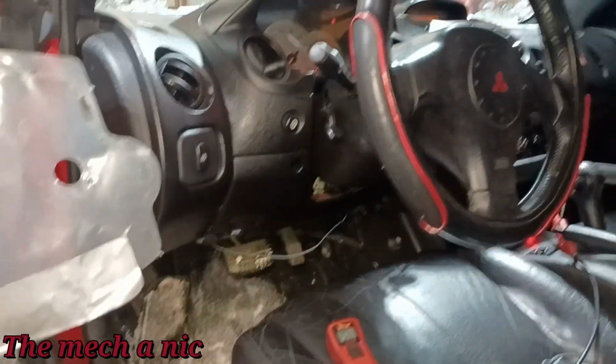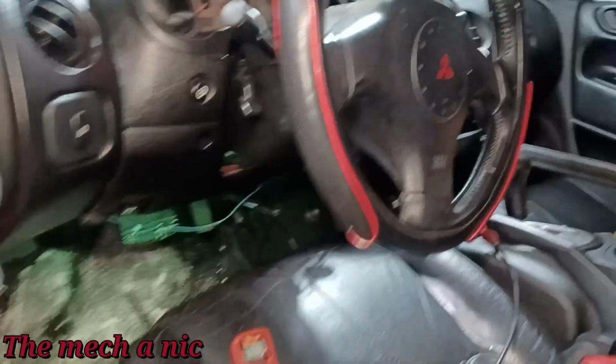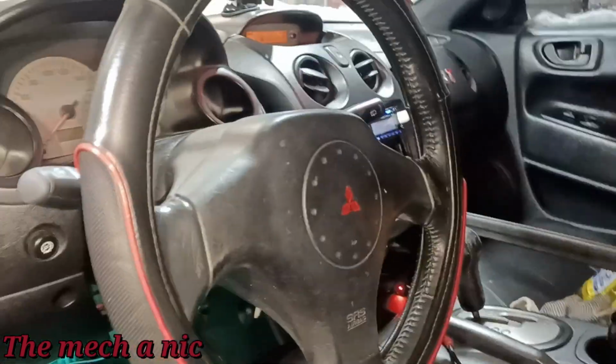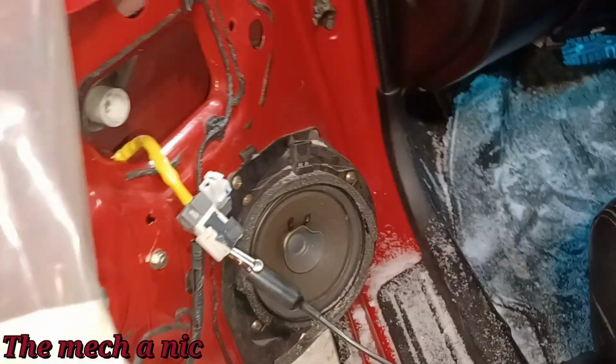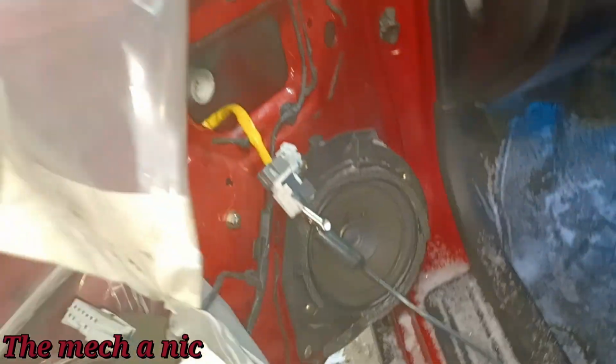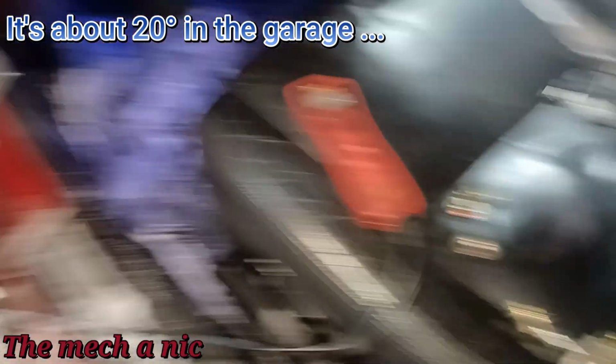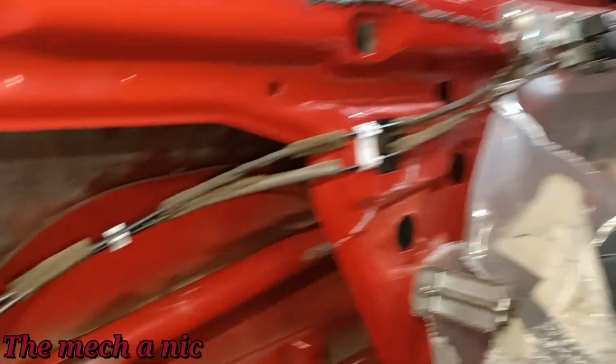Sorry for the annoying beeping, but I had to connect my power probe and I got it going into the cigarette lighter. You can see the light right there. So I put power directly to the motor itself, and of course all this stuff was unbolted and just dangling, so I had to find the nuts and bolts to bolt up the actual motor itself.